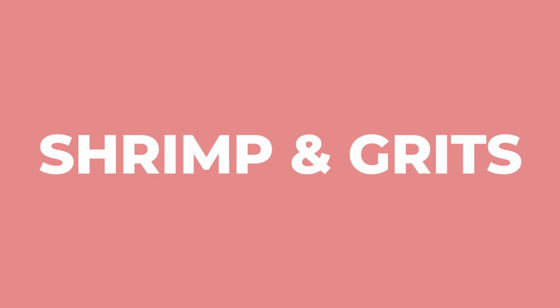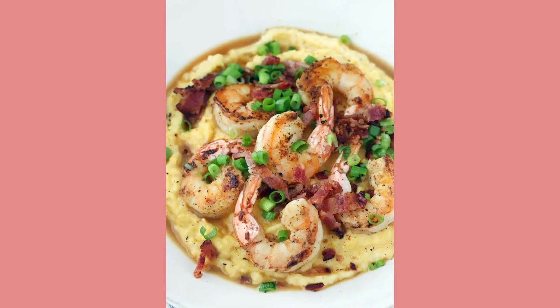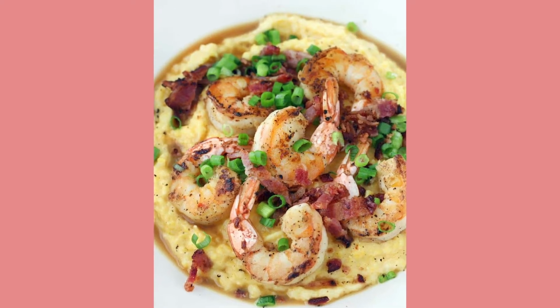Next up, shrimp and grits. Yes, shrimp with grits. Now, grits is usually something we eat in the morning as a breakfast. We usually do grits and eggs, or grits with some type of bacon, something like that. A lot of people pair grits with cheese. I love grits and cheese.